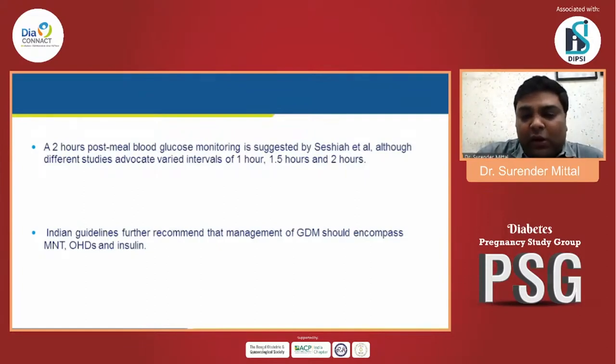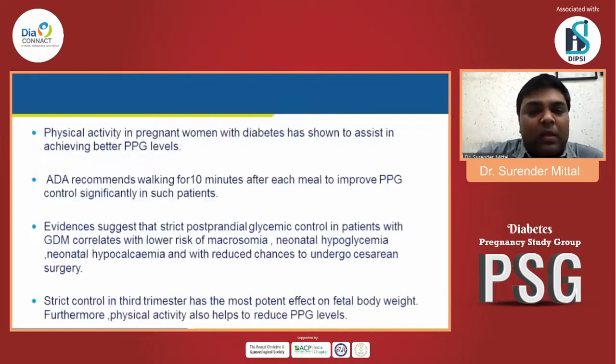Indian guidelines further recommend that management of GDM should encompass medical nutrition therapy, oral hypoglycemic drugs and insulin. Physical activity in pregnant women with diabetes has been shown to assist in achieving better glucose levels. ADA recommends walking for 10 minutes after each meal to improve PPG control significantly in such patients. Evidence suggests that strict PPG control in patients with GDM correlates with lower risk of macrosomia, neonatal hypoglycemia, neonatal hypocalcemia, with reduced chances to undergo cesarean surgery.